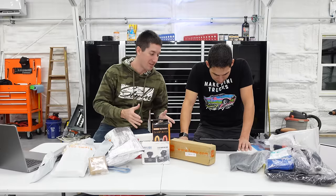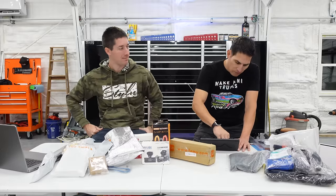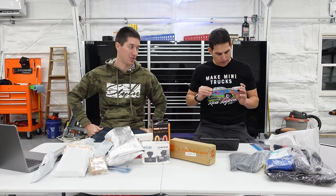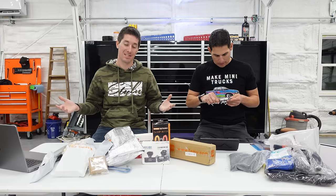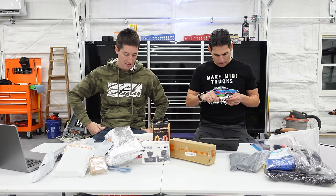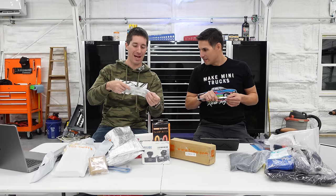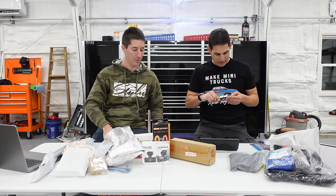So $16, Gabe, what do you think about that? You know, for 16 bucks, for a metal caliper that's digital, it's not bad. Ah, look at that, it says right on the bag. It helps if you read. Caliper does not include battery. Please arrange 1.5 volt LR44.